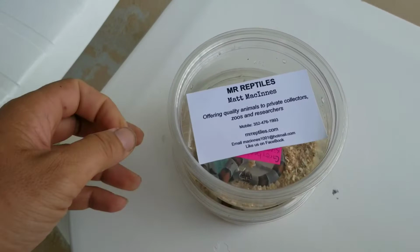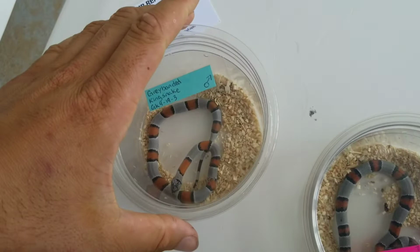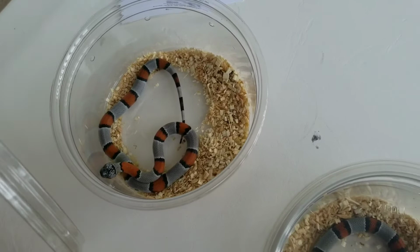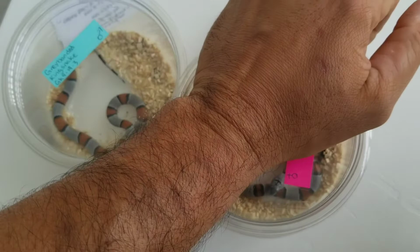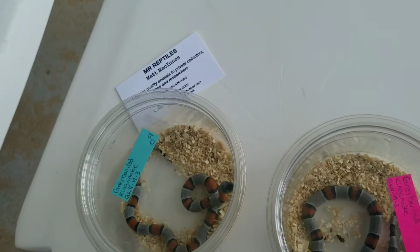Now I got a pair of gray banded king snakes. This is the male. They're all pretty calm. And this is the female. I got a pretty good deal on these. Can't wait for them to get a little size, start breeding those. I love gray banded king snakes. And again, those, you usually don't see those either.